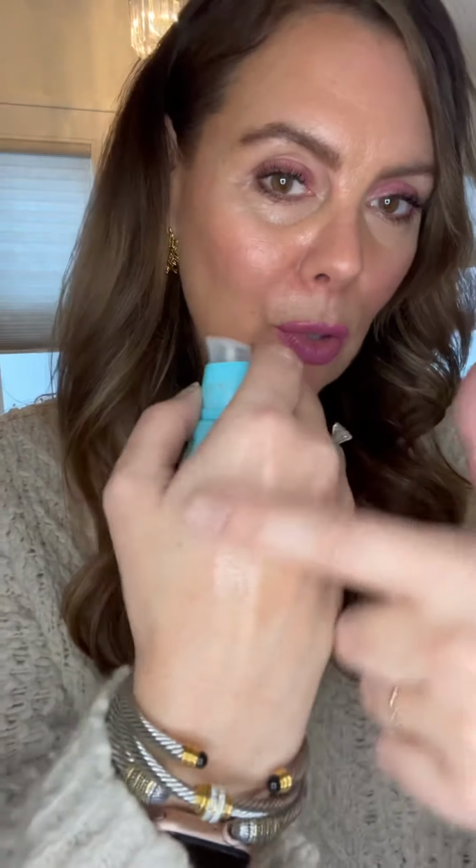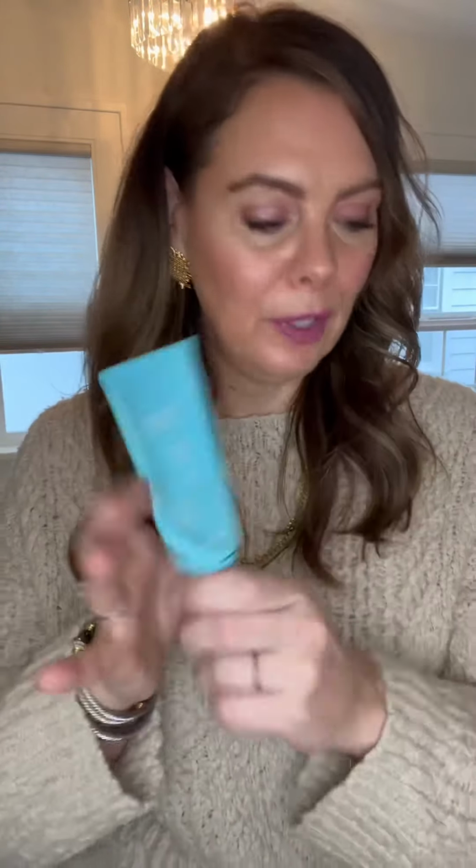And then the Tula, you can see I love this. It's almost gone. I love this because it's called a face filter. So it's a primer, but you could also get away with using this as your makeup. It's kind of a grayish color when you pump it out, but it turns into the most beautiful, you can see it's almost coloring my skin a little bit, a very, very sheer wash of color. It gives a beautiful finish, so I love that.